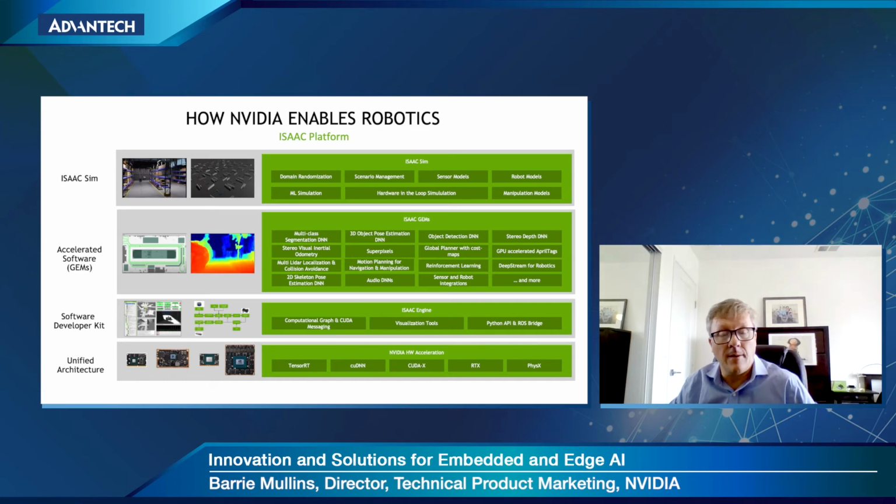And then on top of all of that, we apply accelerated software libraries that we've developed that take advantage of the GPU capabilities and integrate into a robotic system because they're critical to certain parts of that. And I'll talk a little bit more about those on the next slide.